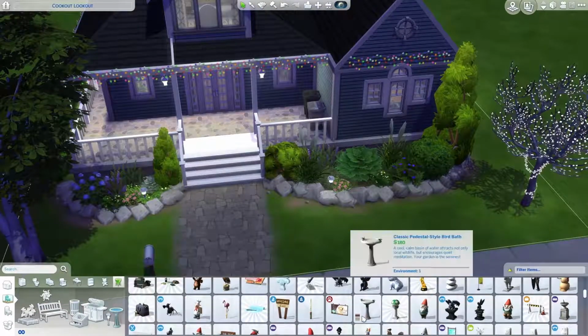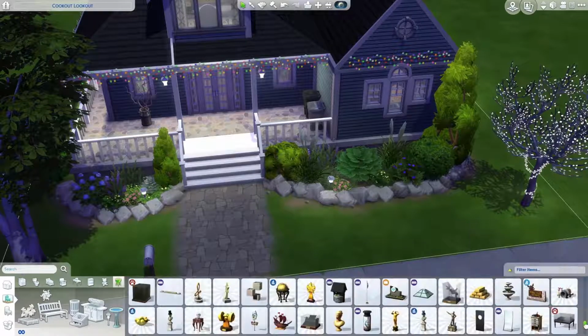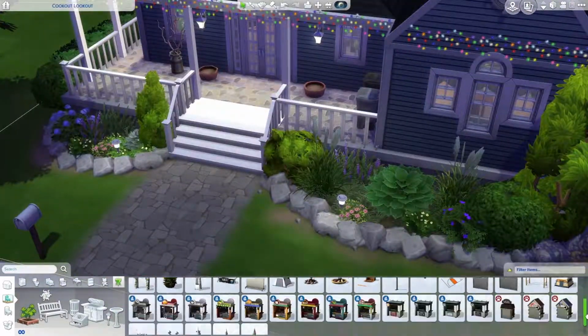I go through and just add some planters ready for anyone who was to move in. But yeah, that is pretty much it.